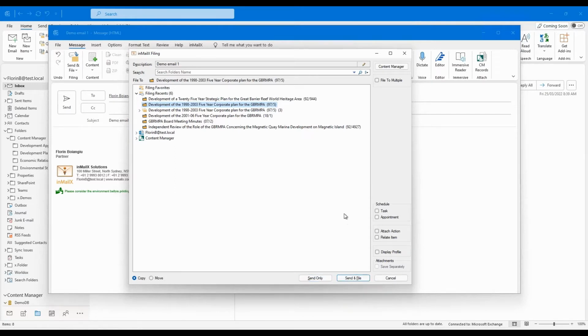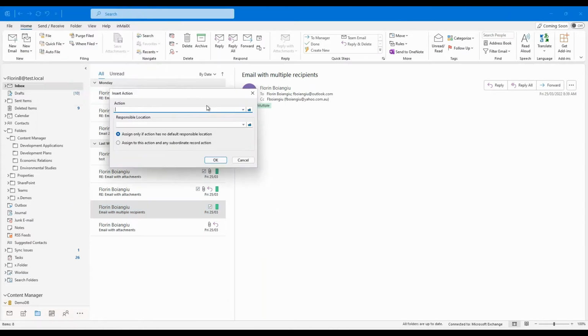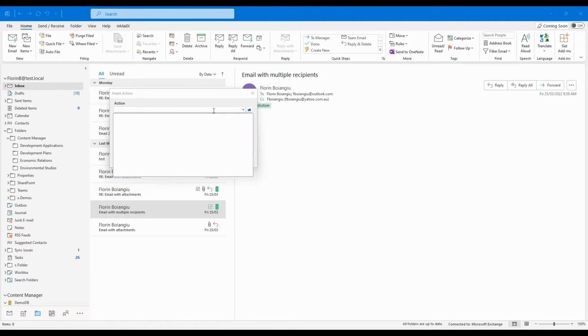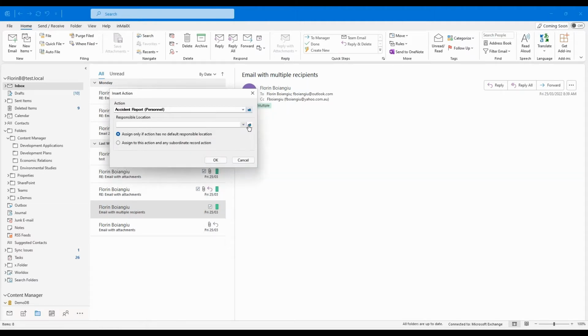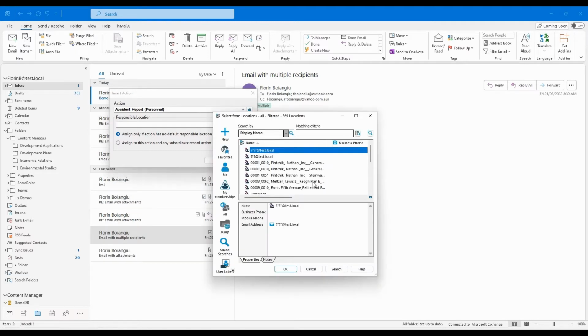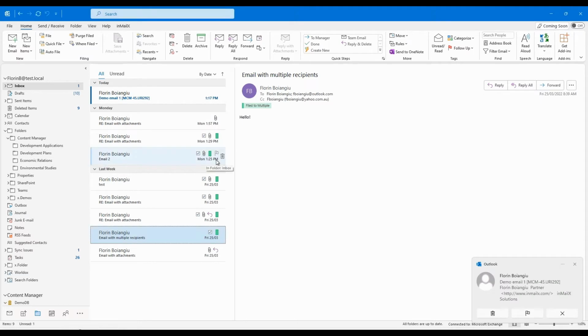Now, if I need to send and file this email, and also I need to attach an action, I go through the same process. In here, I can select to attach an action, and then I select send and file. So what Emailbox will do then, it will actually show me the insert action. I can just go and select an action, choose the responsible location, and then just press OK. So as part of the send and file process, what I've done, in addition to just simply filing the email, I also attach an action for that email.